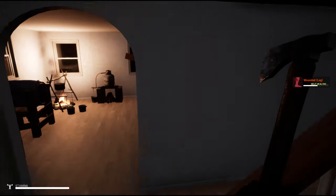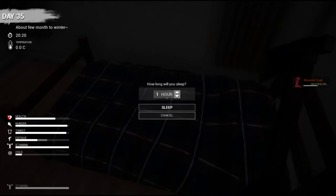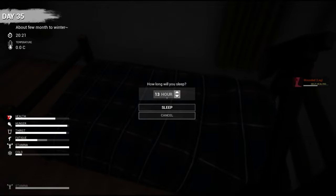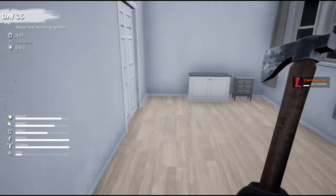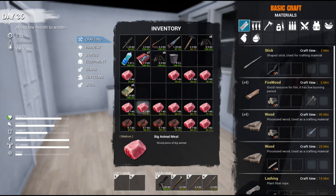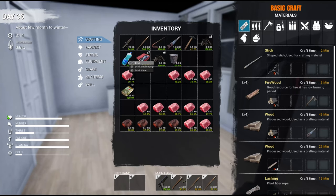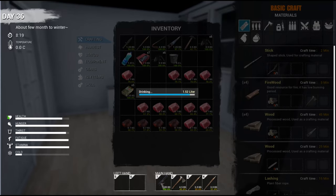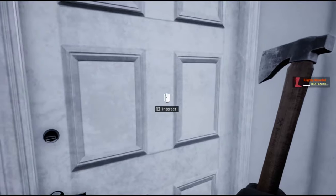Let's sleep the night real quick. Oops. Close the door on myself. 11 o'clock. Let's do 13 hours. Yeah, I figured we wouldn't be able to make it through the night, which I should, seeing they got that wall. 7 o'clock. Okay. Let's grab something to eat. That's good. Boy, the quality of the food went down quite a bit already. Boy, okay, slightly wounded.